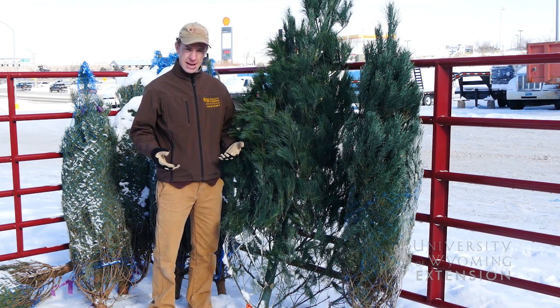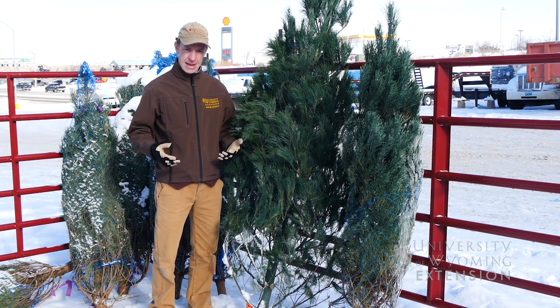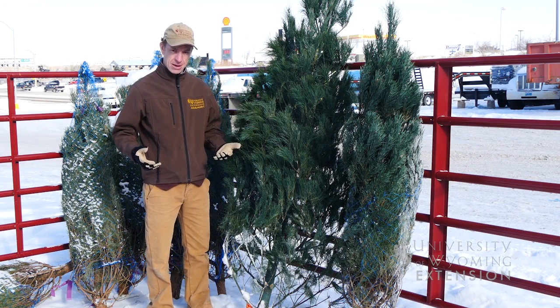You don't want to end up like my family always did growing up, and find the perfect tree and come home and realize that it doesn't fit, and you have to cut all the beautiful branches off on the bottom or the top to make it fit in your house.